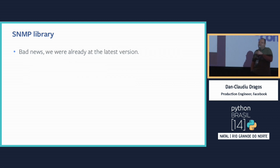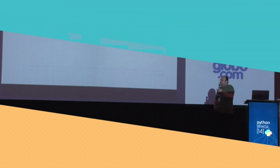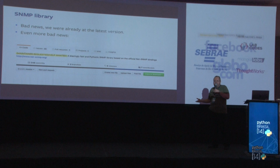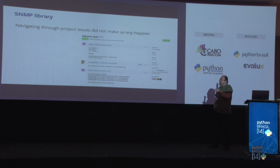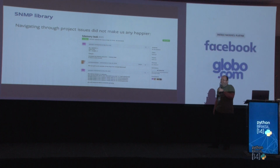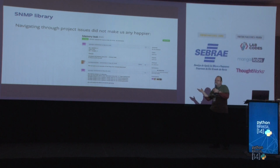But unfortunately, we weren't that lucky, because we were already at the latest version and there was no maintainer in sight for this particular library. And the only solution we had involving this particular library was to fix it. And when you see that memory leaks were reported on this library even years ago, it makes you a bit concerned about the easiness of such a task.